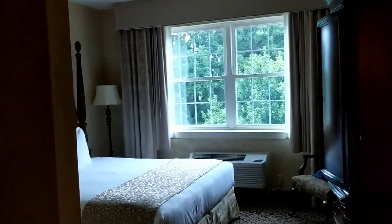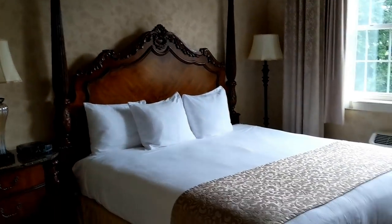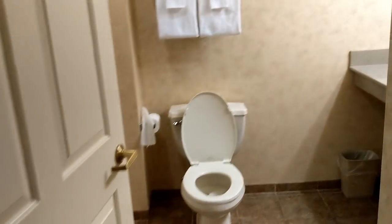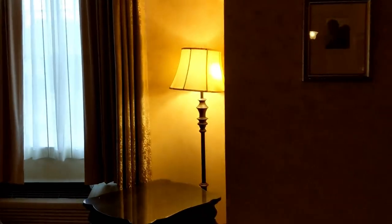So I'll show you this bedroom first. This is the one my son is gonna be sleeping in. So you have your bed, chair, and then there's also a bathroom on this side.